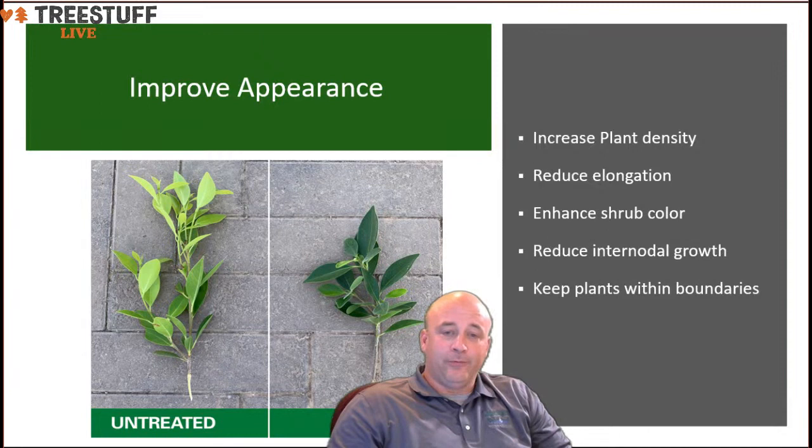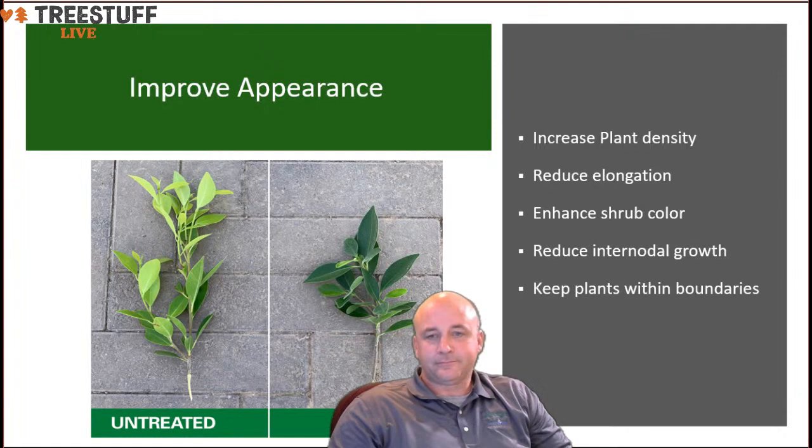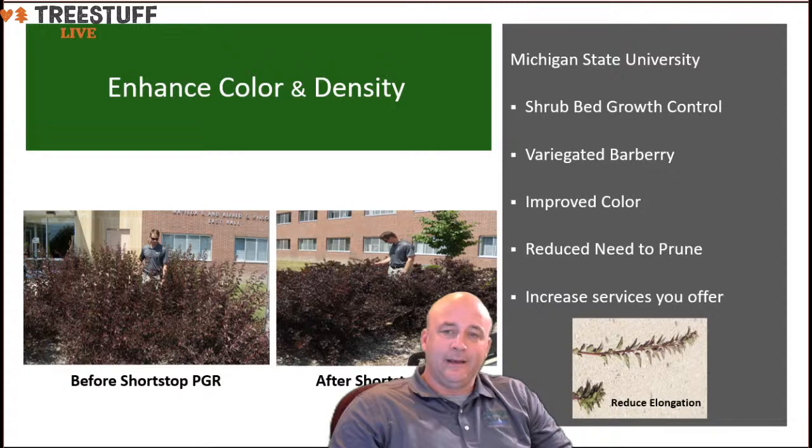Improve appearance. You can see how much thicker it is. Better shrub color. Reduce elongation. This is some of the pictures from done at Michigan State. You can see before and afters. The growth of it. How much tighter it was. I don't know why anyone wants to prune barberries. They're not very friendly. But this gives you an increased service. It's another program you can offer. There's always a tree or something going on in the landscape that you could use this on.